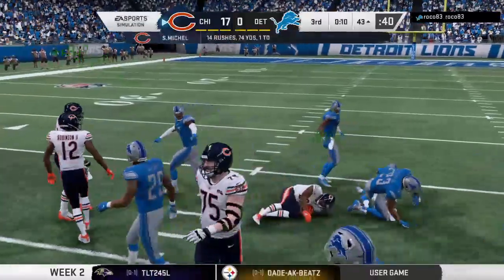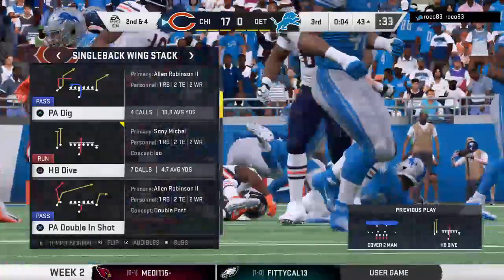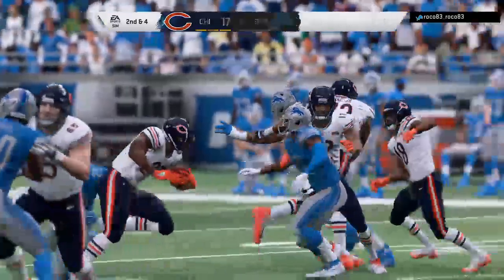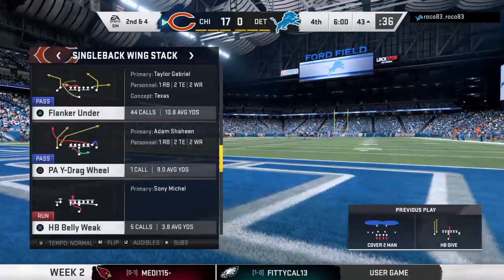Pretty good results here on the 1st down run as he takes this forward for about 6. He'll get a nice chunk there on the 1st down run, and it's 2nd and 4. 6-yard pickup brings up 2nd and 4 at the Lions' 43-yard line. 1 quarter remains here in this Thursday night matchup. We'll return with more after this.